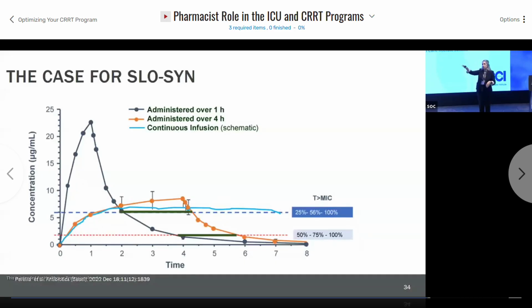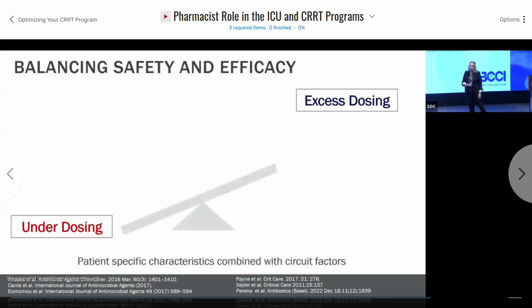So everybody should be doing that in the ICU. There's so much data that improves mortality in the ICU. Like, just make it happen. Set it on autopilot. When we went to Epic, it was on autopilot, so it's great. But this is a schematic of why you would do that.